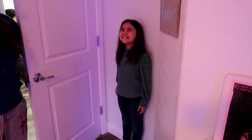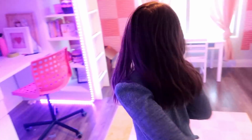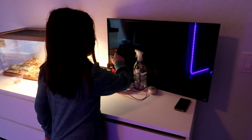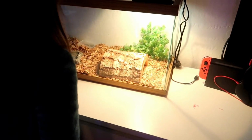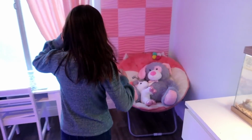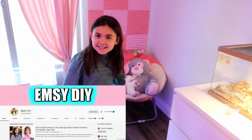All right. So this is Emberlyn. She's gonna show us around. We've got Emberlyn's room in here. So first, we have my Nintendo Switch, my TV, the remote to turn the light. We have Raisin. You guys saw Emberlyn got her new pet surprise on her birthday, her Russian tortoise, Raisin. She actually has her daily routine with Raisin on her channel, MZDIY, if you guys want to go check that out.